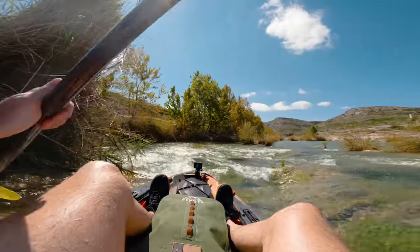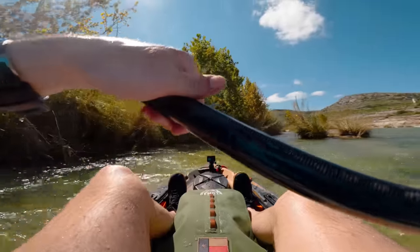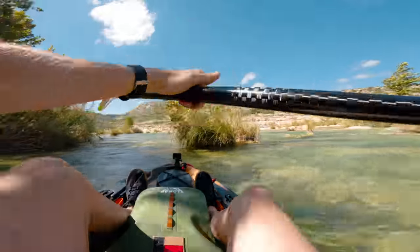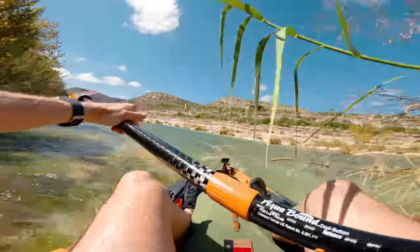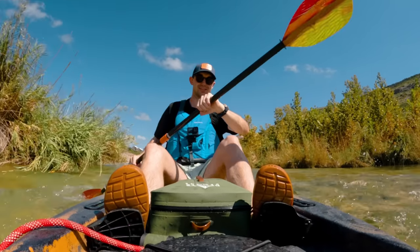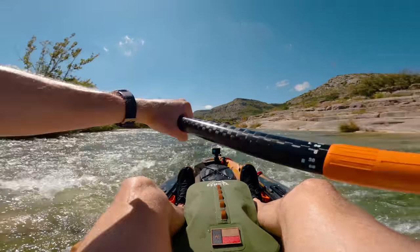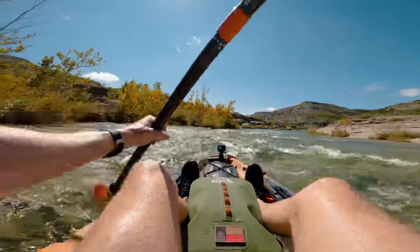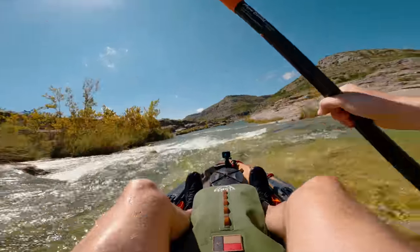It's so pretty through all these rapids. It's like paddling. Oh my gosh. Wow. Oh boy. Yeah.